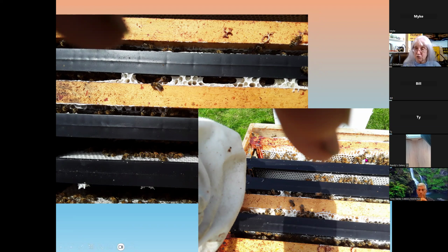Then you can take one or two frames out without rubbing them, make space and get the first one out, look for the queen, set it over, and then you can actually move through the frames looking at the sides of the frames, without taking them all the way out.